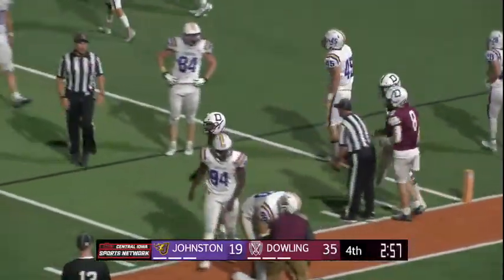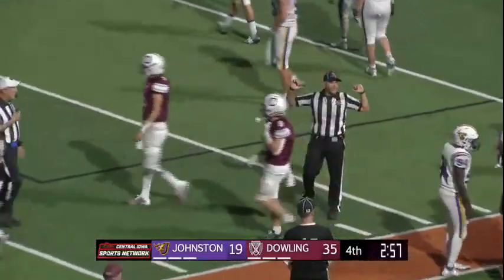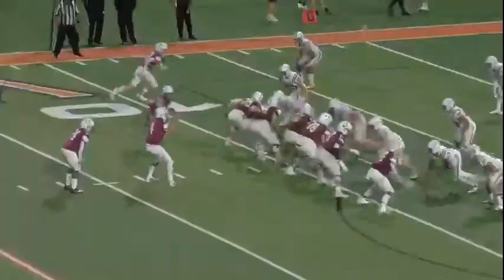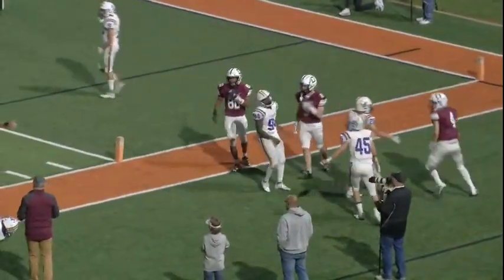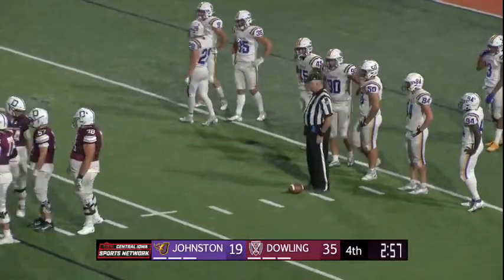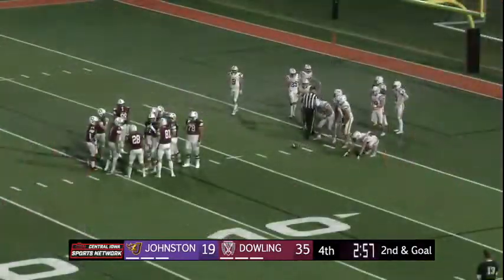I think that pass was designed to be flipped to Hank Brown, or was it Rashad Phillips running across, or Rashad Davis running across? I think it was Hank Brown in motion across the formation. Take a look at the replay. Yeah, Hank Brown. And, oh, there he is. Yep. I think it's designed to flip to him, but it wasn't open. Jackson takes it himself, dives to the 2-yard line. All right, Dowling with the ball at the 2-yard line. Second down and goal from there.